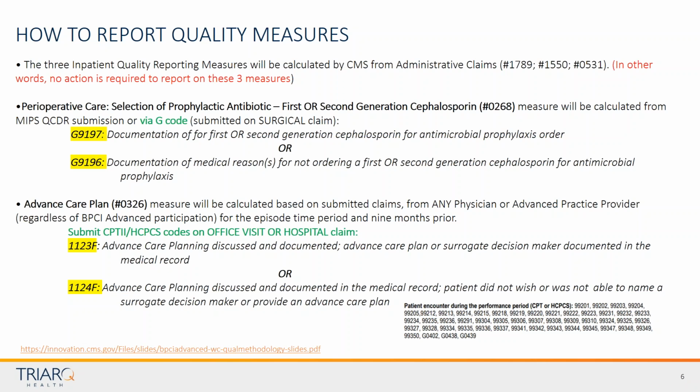If any of you out there have historically done PQRS, back in the day before it got mushed into MIPS, I know this is a measure that I reported for some of my practices who were surgeons, back in 2014 and 2015. This was a measure that we were reporting because it was relatively simple to report. I think even back in those days, the list of antibiotics was a little broader. They've narrowed it down. So these are the two codes, G9197, which indicates that the order was given. And then G9196, you actually still get credit for meeting the measure, but it's that you've documented somewhere the medical reasons for not ordering.